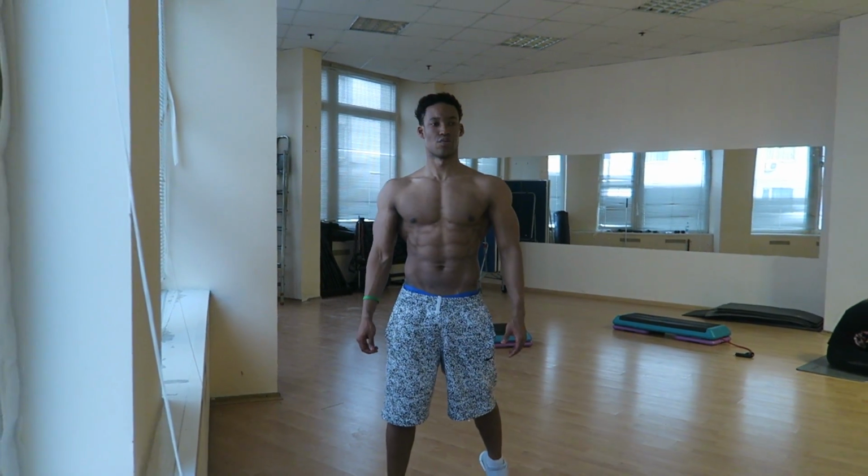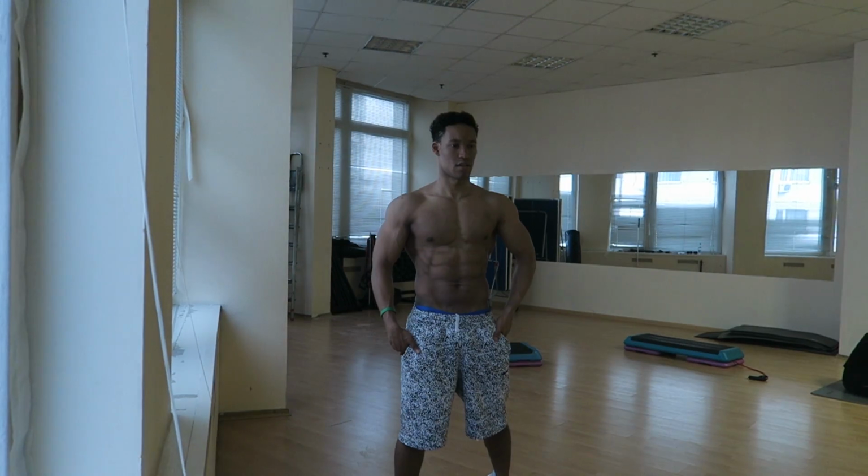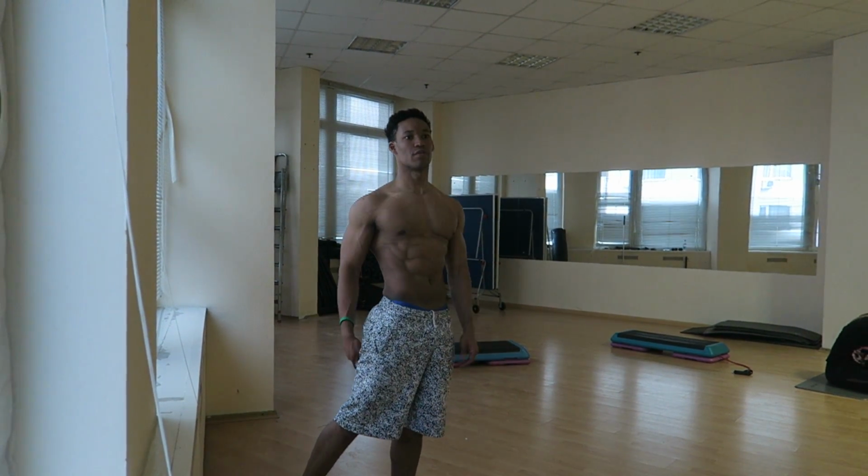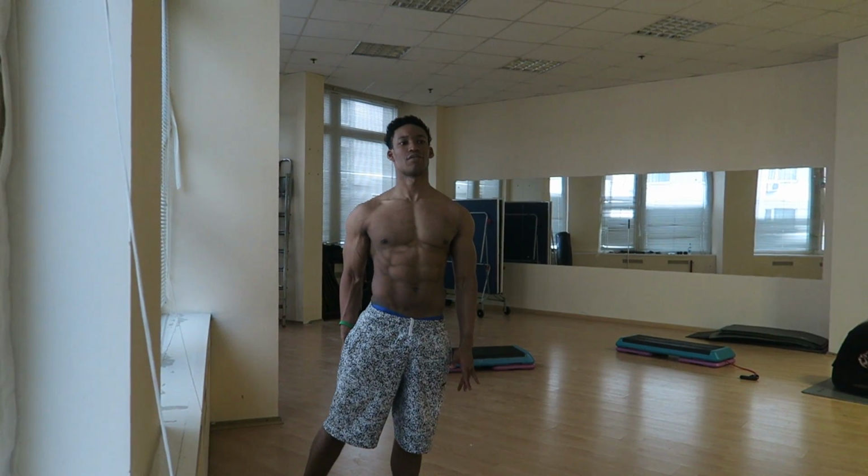So the way I train my abs is that I try and focus on 3 different levels. I think of the lower abs, the upper abs, and the obliques. Now what I'm going to do is divide each of those 3 muscle groups and give you 3 different workouts in terms of beginner, moderate, and expert.